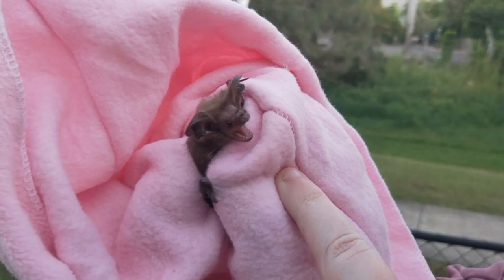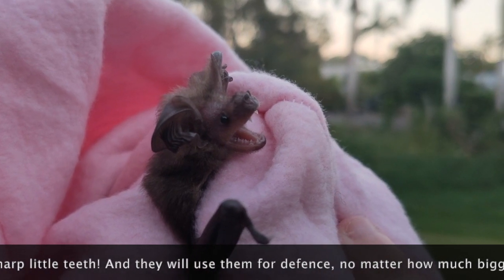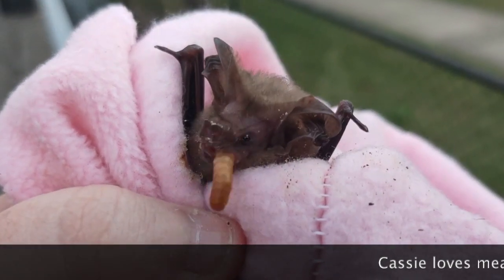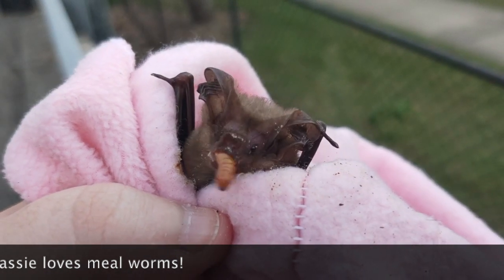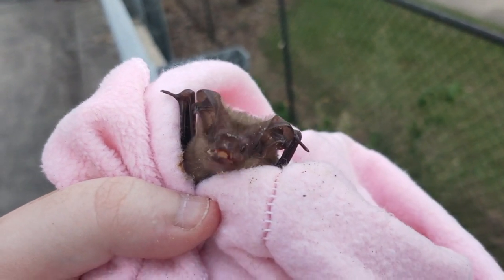Look at those teeth. Let's have a look at those teeth. They're like hundreds of little needles. Oh, they're quite easy to see in this light. Yeah. And she's going to have something to eat. Yes. What she's eating now is a mealworm. We normally give our bats a feed just before we release them so that they don't really have to go hunting that night. But then they'll have to feed themselves afterwards, obviously.